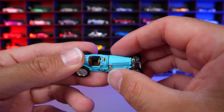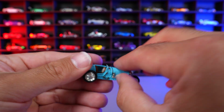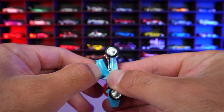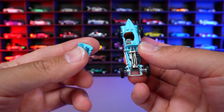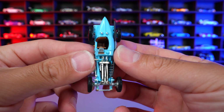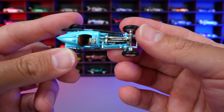And we do have the removable front hood, and well, let's hope that I don't break this, but it does pull off somehow. Let's go ahead. There we go. So it pops right off right there, and we can see that big engine on the inside. It's just a little piece that snaps off, so nothing too crazy. I don't think it's going to break or anything like that. You can see that engine on the inside. That's a really cool touch to it.